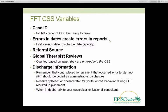So I think a couple of the discharge options are youth was placed or incarcerated. Those options should be reserved for youth whose behavior during FFT resulted in them being placed. Those are unsuccessful cases. You don't want a case where you've got placed for something that happened before FFT even began to count against you. That's really an administrative discharge. But when in doubt, always talk to your supervisor or your national consultant, and they can help you make sure that you're entering and coding discharges correctly.